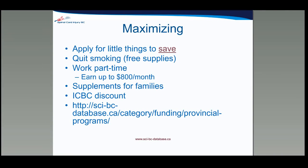Quitting smoking is another way to dramatically improve your budget. Look at how much your cigarettes are costing each month. It is free to quit smoking. The government of BC will provide you with the tools you need. We talked about working part-time. Earn up to $800 a month. If you're earning $900, an extra $800 a month would nearly double your income.